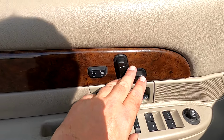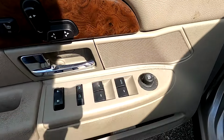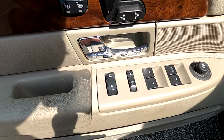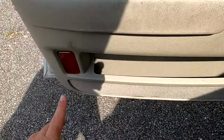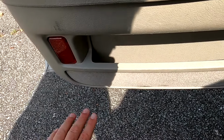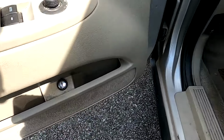The seat pictogram on the driver's door. Chrome door pulls, stereo speakers, power mirror controls, power window controls, window and door lockouts, and our power locks. Vinyl touch here for the door pulls. The red reflector for entry safety. Map pockets. Our trunk release, which is lockable.